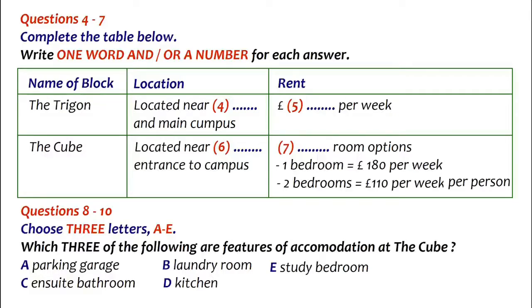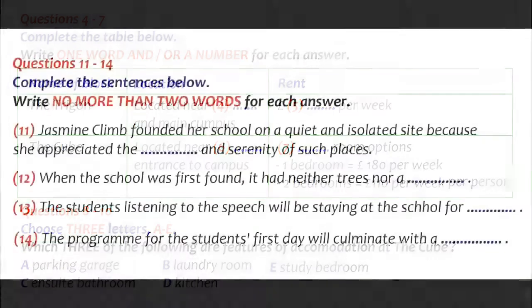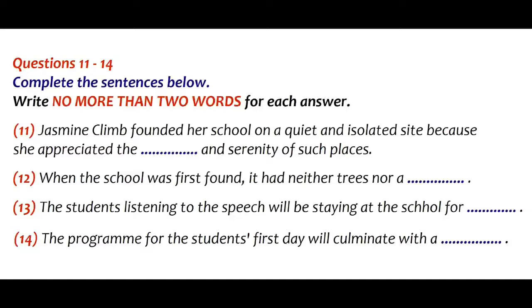That is the end of part 1. You now have half a minute to check your answers. Now turn to Part 2. Part 2. You will hear an introductory speech to students at a summer school. You have 30 seconds to look at questions 11 to 14.